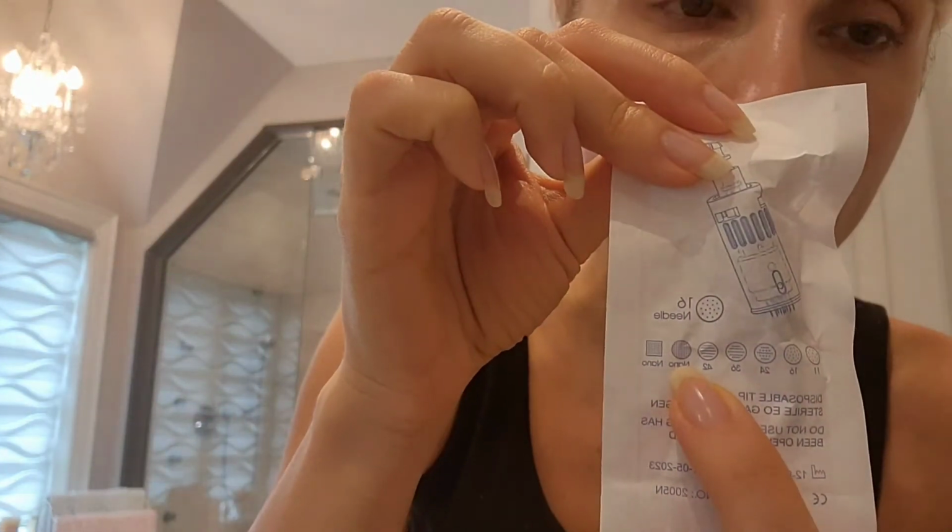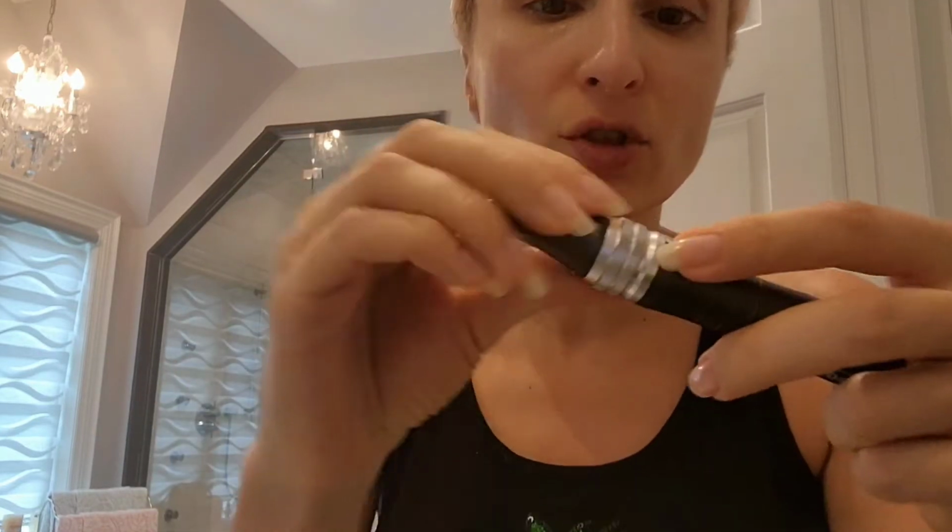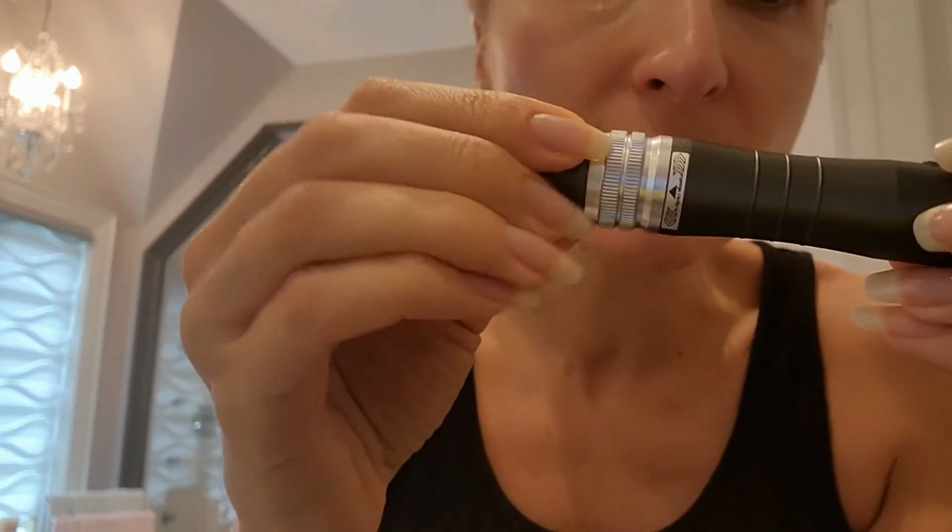You can use nano as well, or any of these needles, but the most important thing is that when you do BB glow, you only use 0.25, and this is how you adjust.